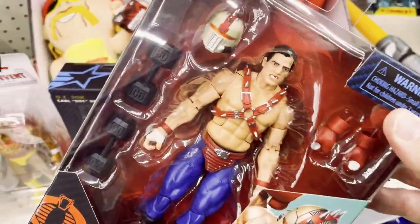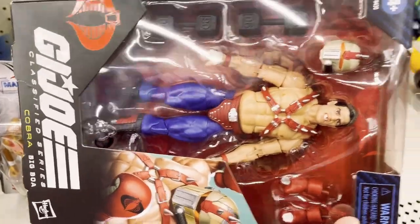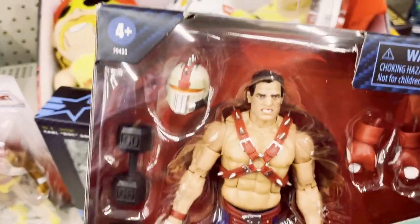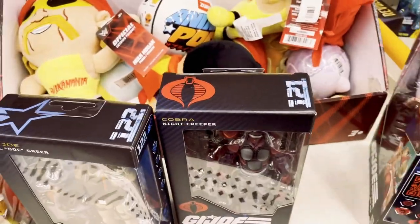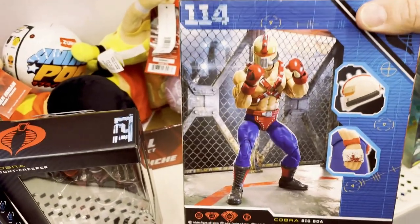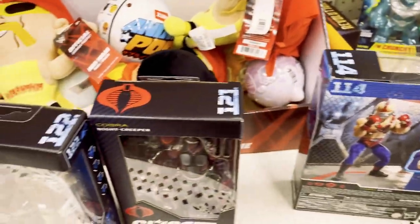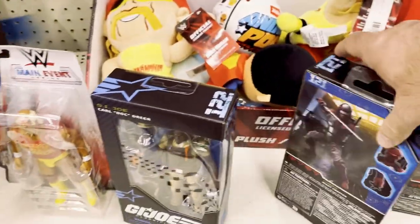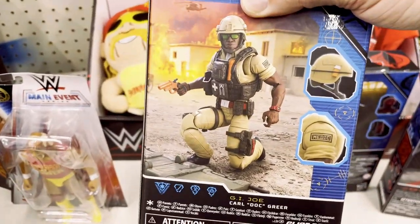Big Boa, the Cobra trainer. Got the cool helmet there, got his dumbbells, got his boxing gloves. I always like that spiked helmet. Thought it looked pretty cool. A big Boa. Got a pose on the back here. His bandages have some color. Creeper, Doc with the flare gun, medic.